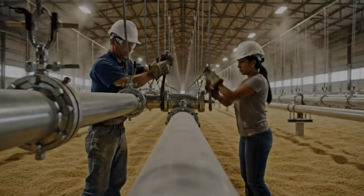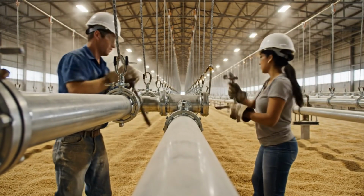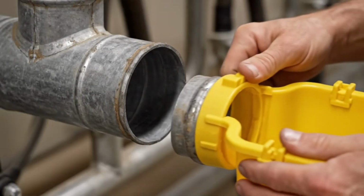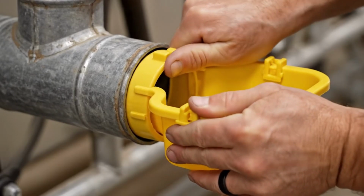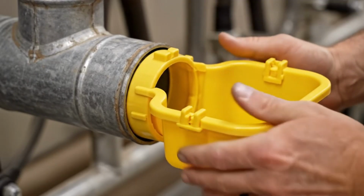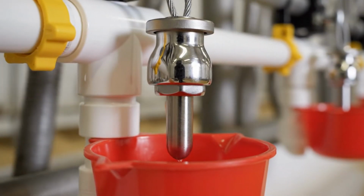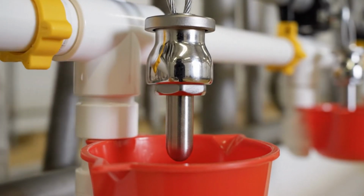The feed delivery backbone is assembled: steel pipes containing spiral augers that will transport grain the entire length of the house. Bright yellow feed pans are snapped onto the lines, designed to dispense precise amounts of feed without waste. Parallel to the feed, the hydration lines are hung, featuring stainless steel nipples that release water only on demand.